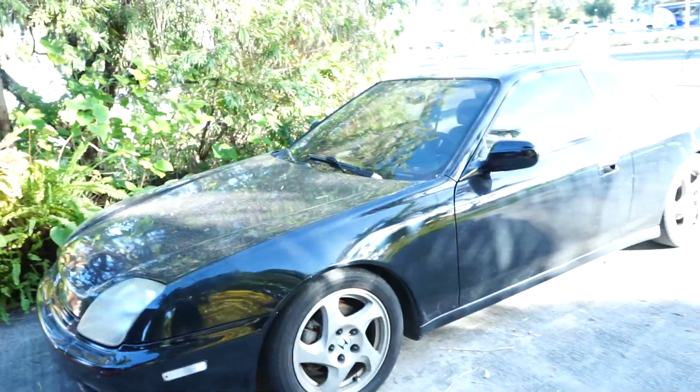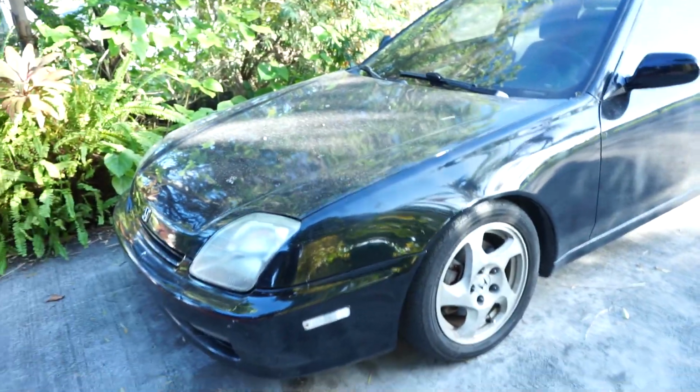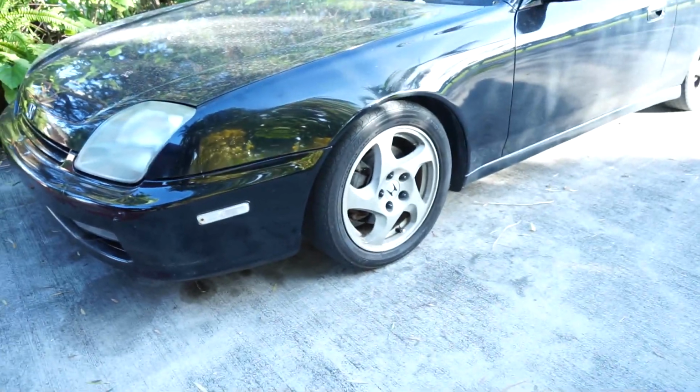So what's going on with the Prelude, other than the fact that it looks absolutely disgusting right now because of, well, rain, construction in the area, and, well, birds just crapping on it. It's been amazing, really, other than one problem I'll get into later. But let's start with the good. The H&R springs and Coney yellow combo that we switched into this car a couple weeks ago, which the video's up on the channel, of course. It's the last video I uploaded.